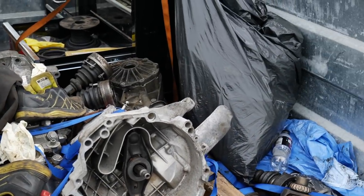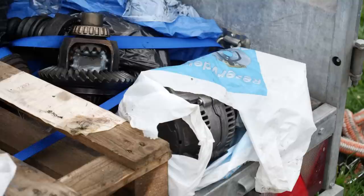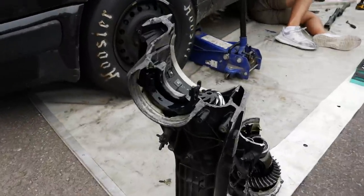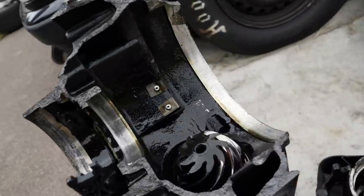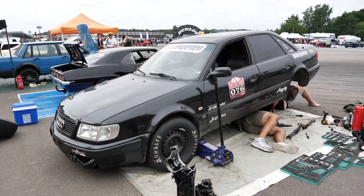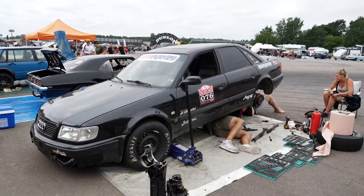Gearbox, drive shafts, rear diff, another diff, drive shafts, alternators. Yeah, the Audi guys know it. Need to have the spare parts to survive an event like this. It's a heavy car, the S4 also, with full interior, compared to many other drag cars.